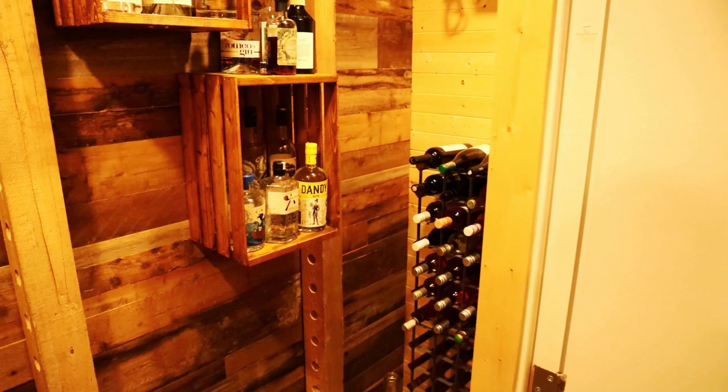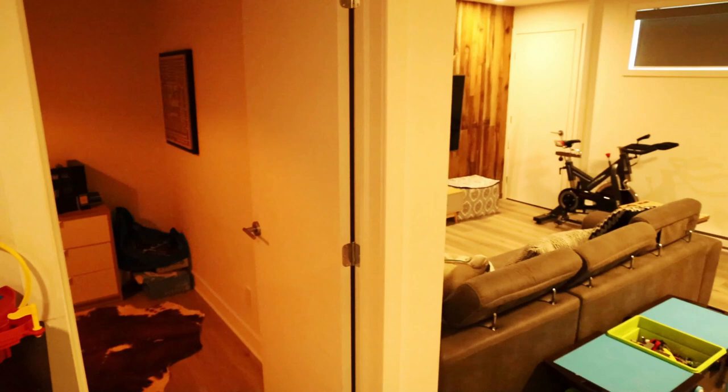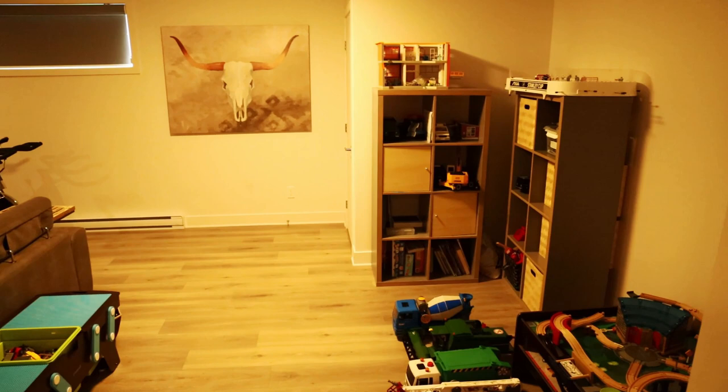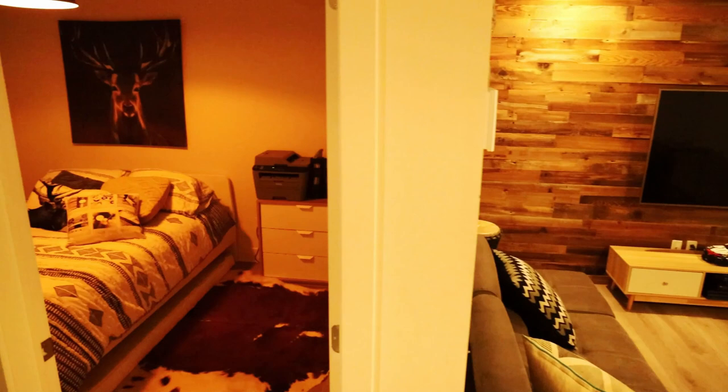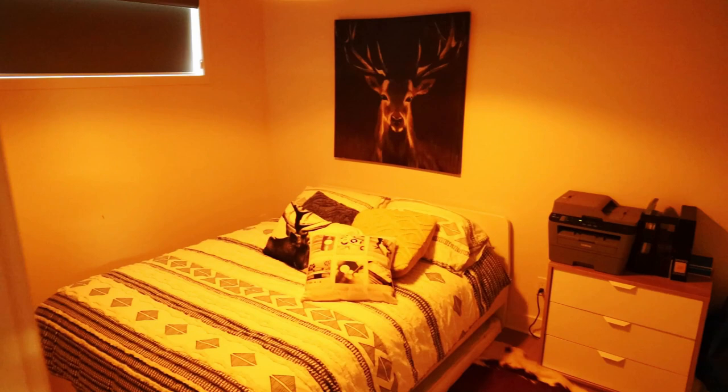On va sortir de là, so we'll get it back. Et on va tourner à droite. We'll go to the right over here. Alors comme on peut voir, la salle familiale. So here we have the family room. With a TV, télévision. Et la dernière chambre d'invité. And the last bedroom for your guests. Over here.